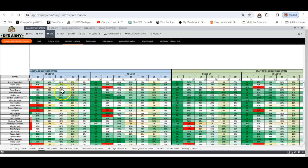But look down here. Last 10 games, Auston Matthews. Is he cash safe? 90% of the time he's hitting 10 points. 70% of the time he's hitting 30-plus. Now, granted, you're going to pay for it, but yeah, 7 out of his last 10 games have been 30-plus point monsters on FanDuel. That's pretty good. That's a cash game play. That's why he's going to be chalky. That's why he's going to be the key focal point in anybody that uses any kind of Toronto stacks.